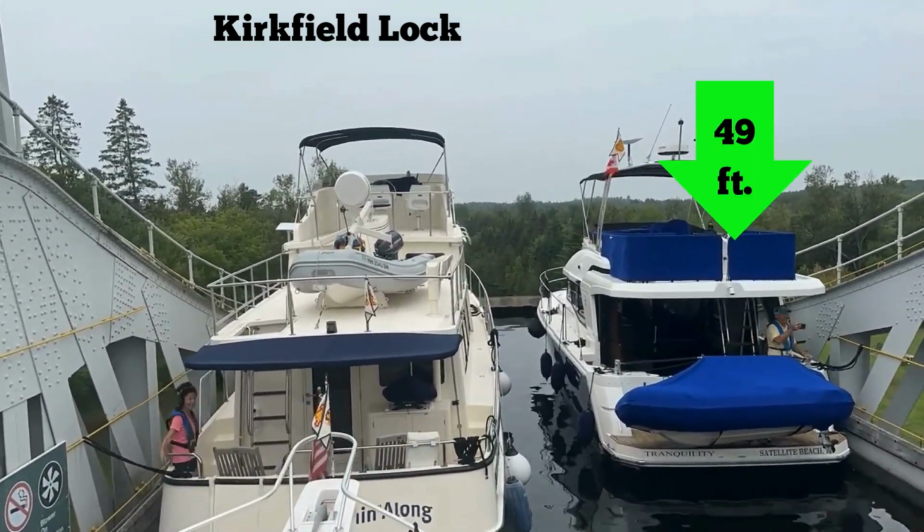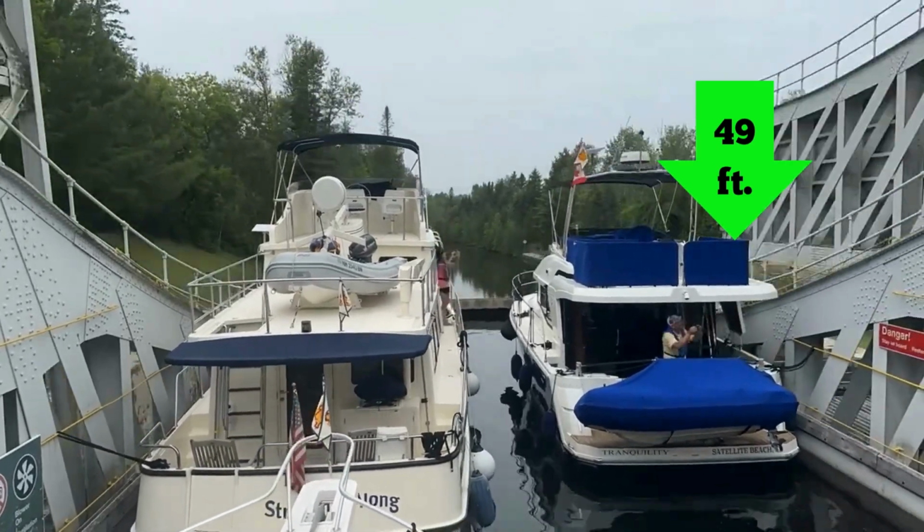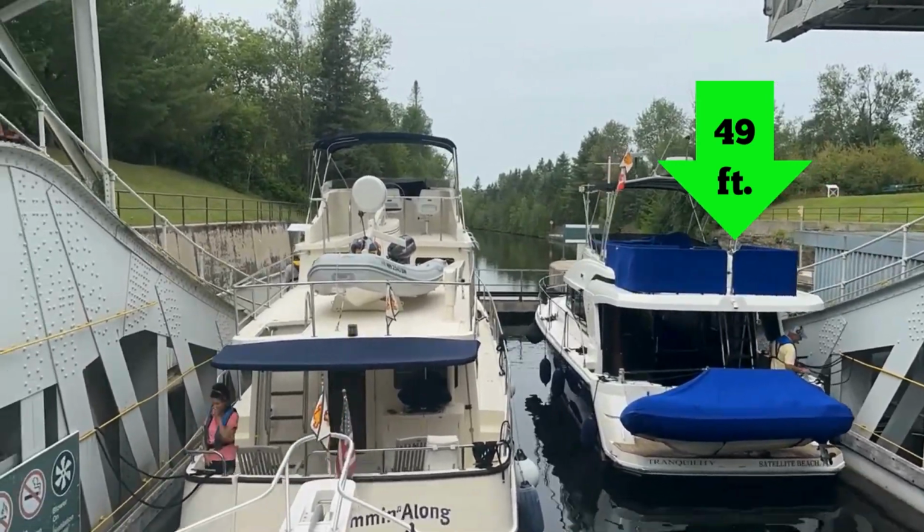We're now going to be going down on the Trent-Severn Waterway. This was again a little scary for me too, but super cool to watch. I did time lapses again with both the front view and the rear view.